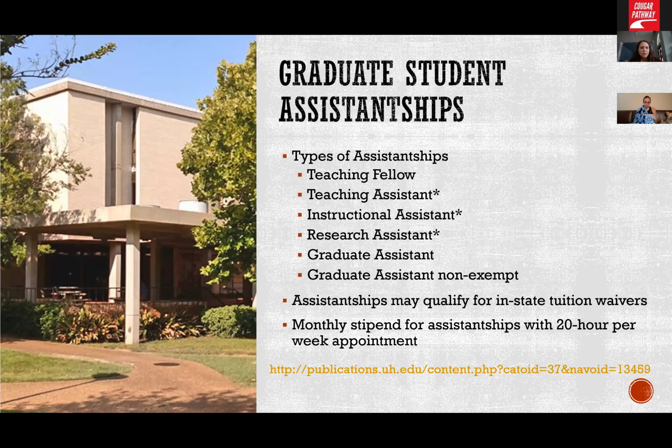The ones that are starred here, TA, IA, and RA, those are also qualified for an in-state tuition waiver. So that means if you're an out-of-state student and you have one of these 3 assignments for an assistantship, you then get in-state tuition. That's a big deal because out-of-state tuition is a lot more than in-state tuition. So those 3 assistantships do qualify for in-state tuition waivers.